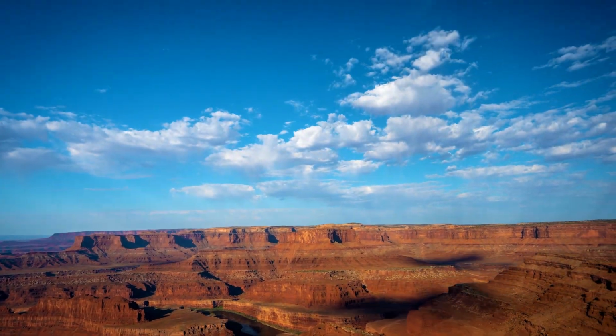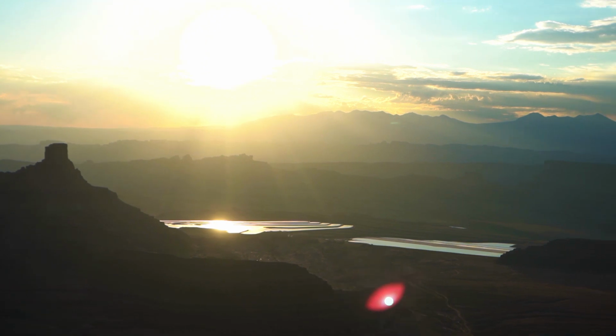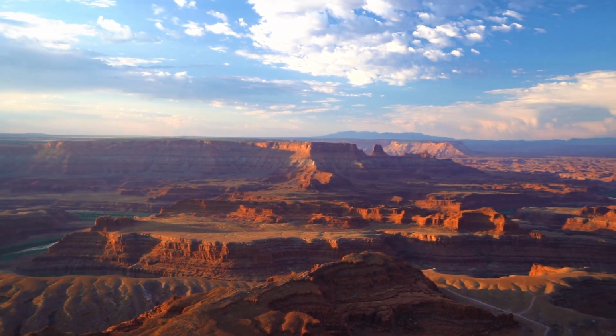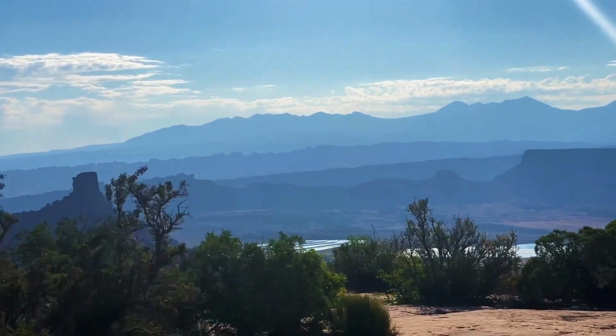You'll see some of Canyonlands Island in the Sky District, the Potash Ponds in the distance, and their unique colors will change based on what hour of the day you're visiting, and the La Sal mountain range in the distance. This is beautiful all day long, but I personally really enjoy Dead Horse at sunrise.